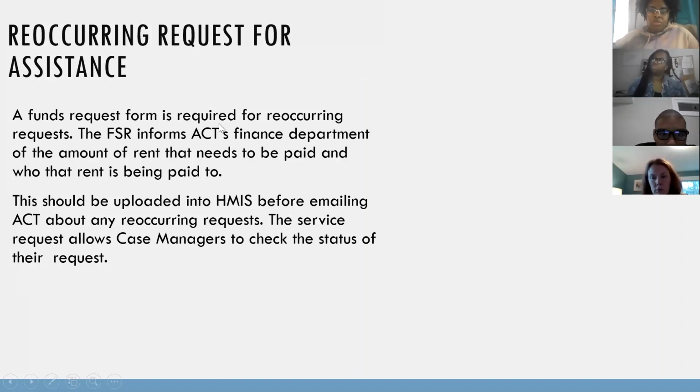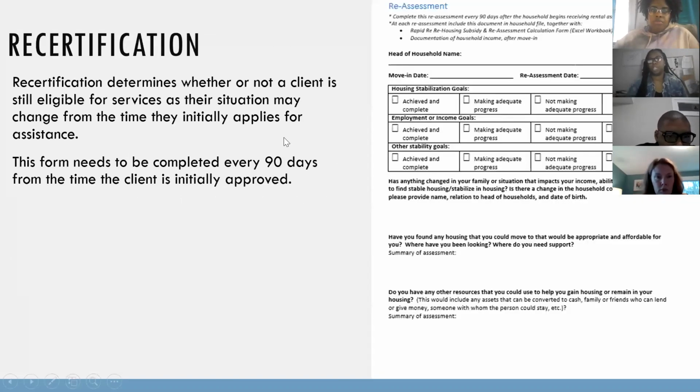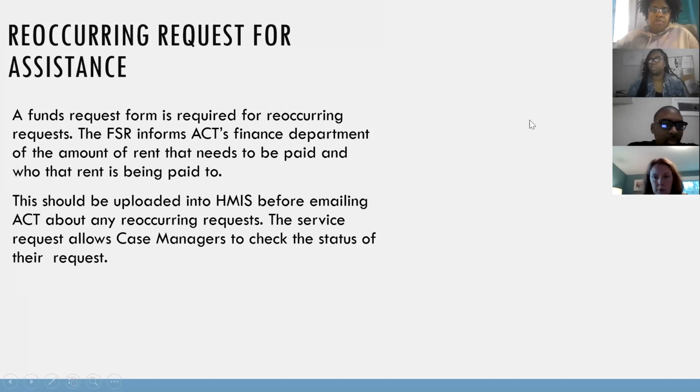Okay. Is this where we're at the chart? No, it's not it. Okay. We're missing a document on this slide. I don't know what happened to it, but basically it's just detailing the FSR. That's all it is. So this is the FSR, or the service request rather. Yeah. Okay.